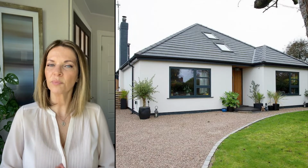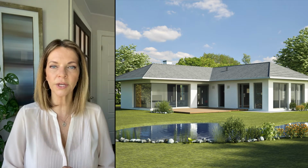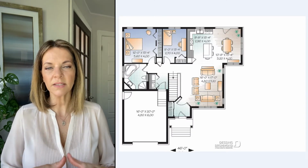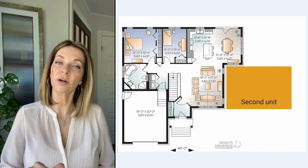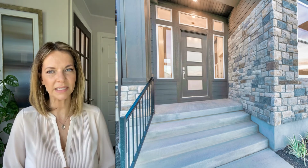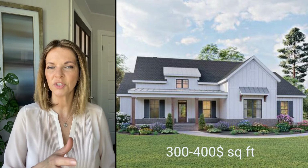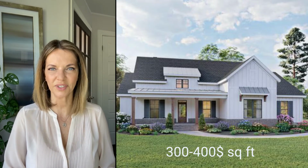If you're looking to buy a property to convert into a multi-generational home, then consider a one-story home or a bungalow. With these homes, it's easier to convert part of the floor plan into a second dwelling or to expand the home. They also have fewer stairs to climb, which makes it better for elderly folks with mobility issues. Keep in mind that a multi-generational home extension varies between $300 to $400 a square foot.